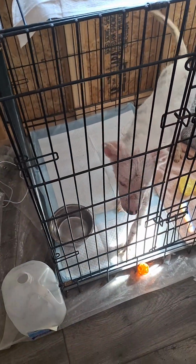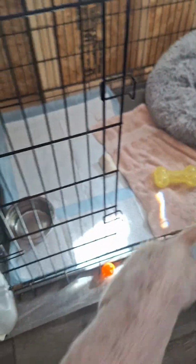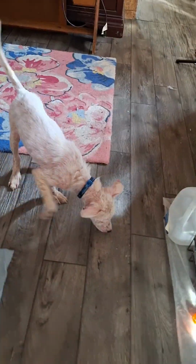So this is Owen. Owen, here, I'll actually let Owen out. Let me pick up the kitten food because he will go straight for it. Owen was found on the side of the road by Gail. He was actually tethered with a leash and collar to a pole on the side of the road.